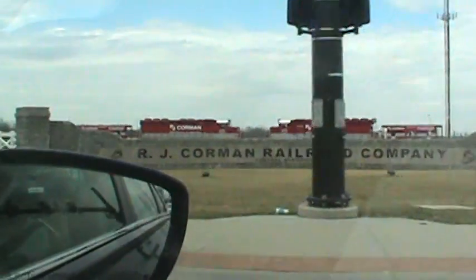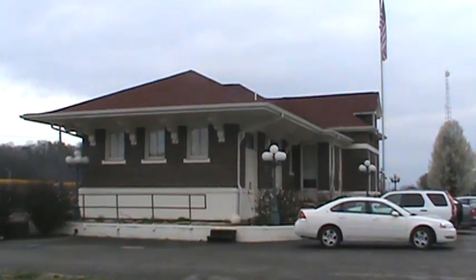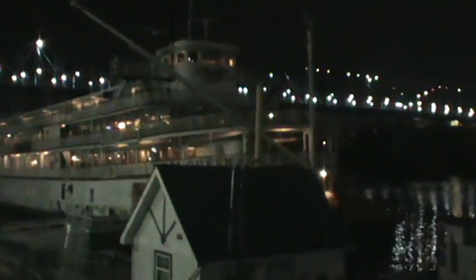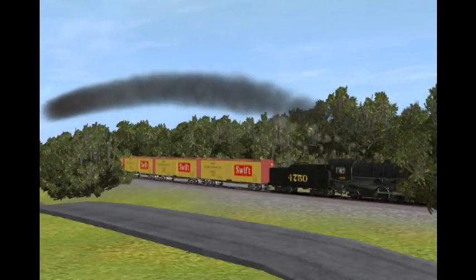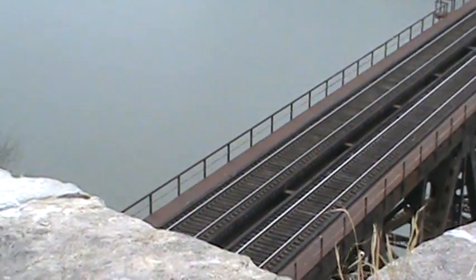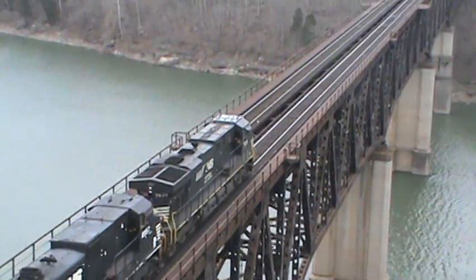Along with that, we also see R.J. Corman, the Big South Fork Scenic Railroad, the Spring City Depot, and the Delta Queen, when it was in Chattanooga, Tennessee. We'll also go back in time to when steam was king and ran on this line. So now, let's get going and chase some trains down in the south.